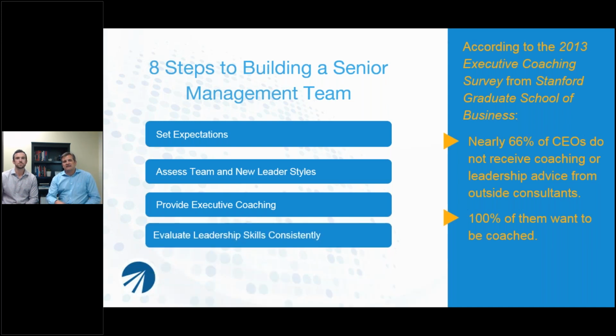The last thing is evaluate leadership skills consistently. We see this all the time. We have a tool we call the Collaborative Leader Assessment. We measure the trust of the leader and the employees on an ongoing basis. For a new leader, it'd be every 90 days. For an existing leader, about every 6 months.